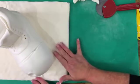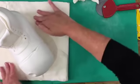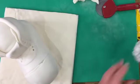Right, there you go. Lumpy bumpy. That's just how I like to put paste on a board. Lumpy bumpy. That's normal.